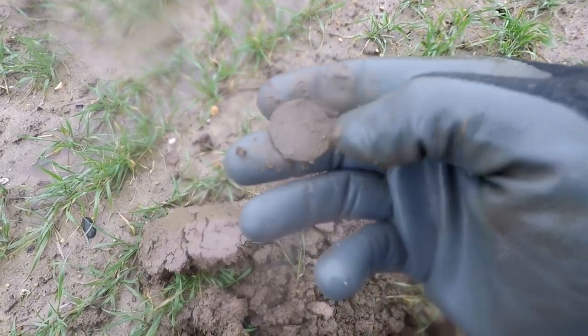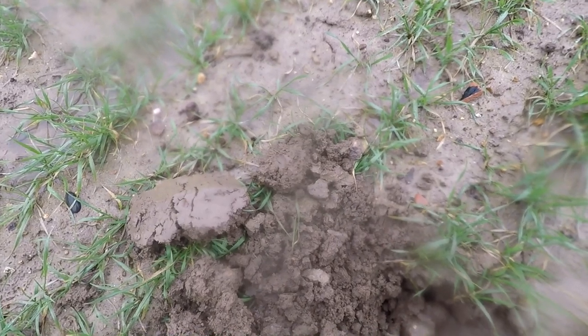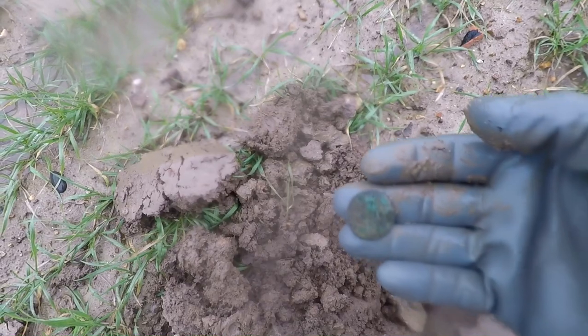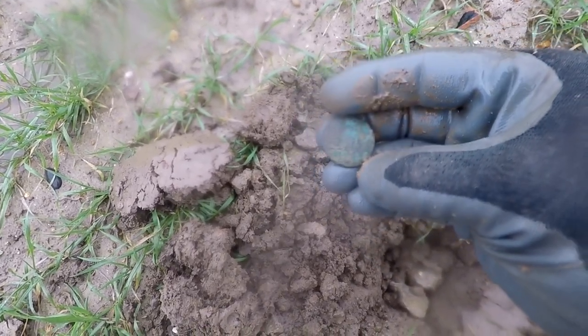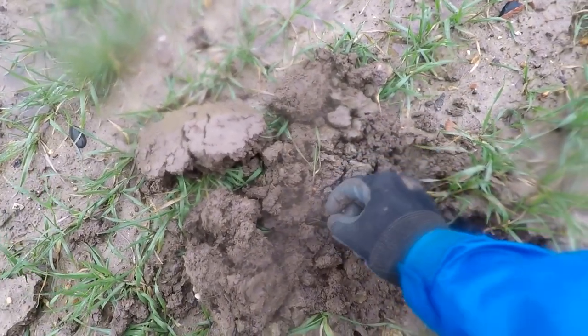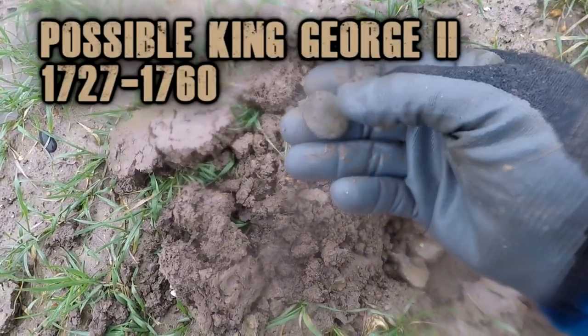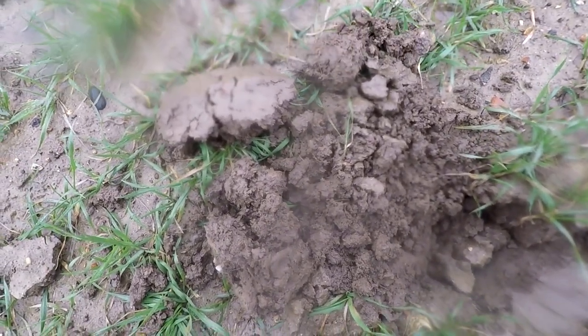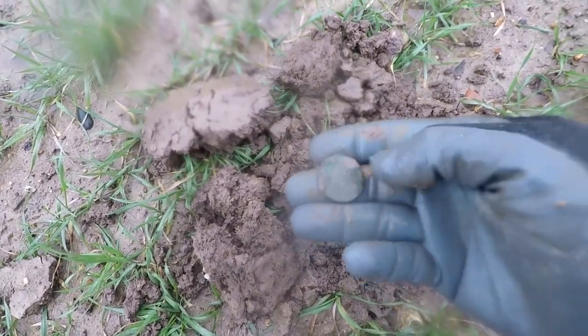Oh, it's just too muddy out here and wet. Let's see if I can wipe it off on my pants and get an idea. I'm wiping some of the patina off. I can't really tell. It's pretty thin. That's a good sign. It's going to be a KG2 or older, King William. I can't hold it. It is so wet and muddy out here, folks.